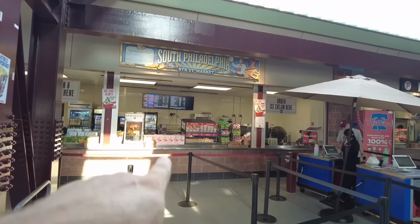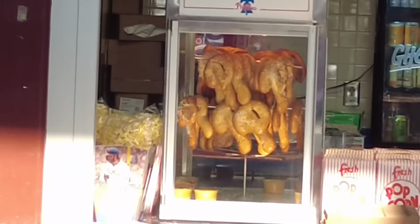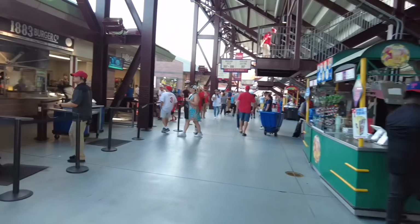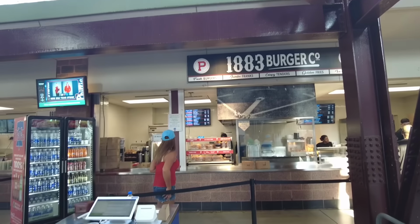They have a veggie dog. We're not doing that. They also have Phillies pretzels in the shape of a pig. But we're not doing that. I think we're going to get a burger. I think that's what we're doing. 1883 burger. They have very good burgers here, and there isn't much of a line.